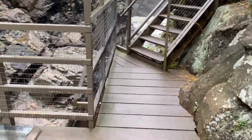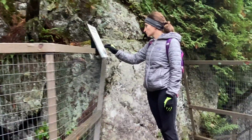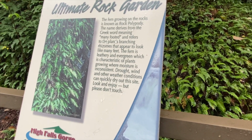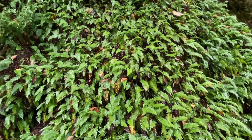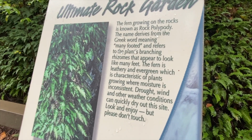No drones here, guys, just so you know. So don't bring your drone if you're trying to come here. Another one party at a time little thing. All right, we're going to keep going, following the gorge here. Another educational alert here. We have fern. All this fern, they talk about it right here. I'll let you just read.